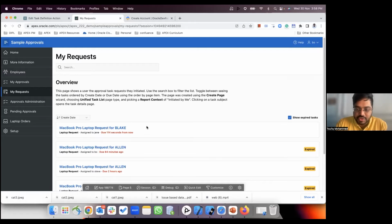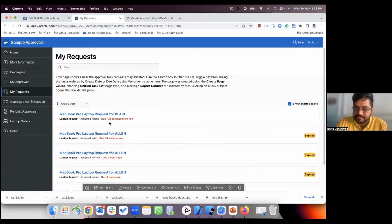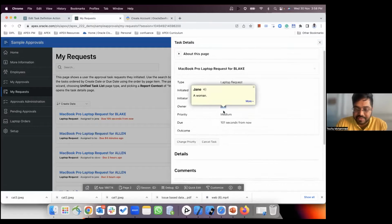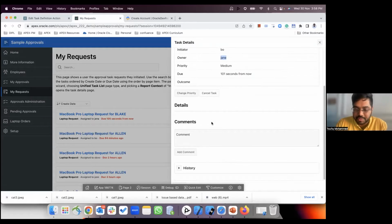In this page, we have also made available a checkbox wherein you can see all the expired tasks as well. And once you click on the particular task, the task definition page opens up, wherein you can see who is the initiator, who is the next owner. Here you also have the option to cancel the task. This is a new option, and the task history, which gets logged here.